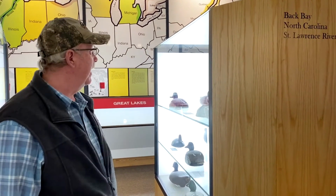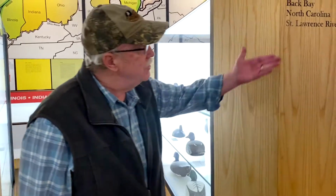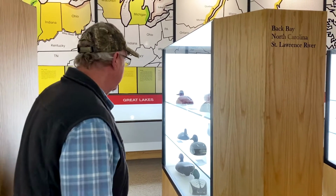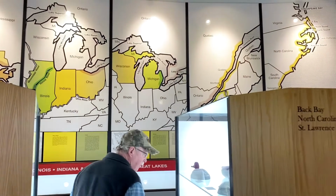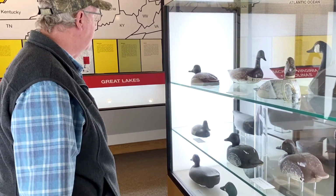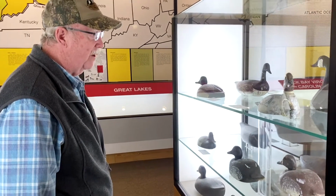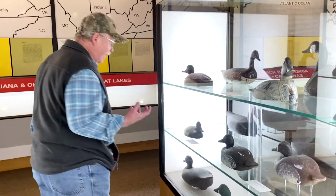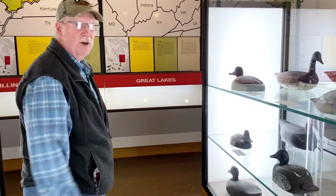So right now we're going to get into some, as you can see, Back Bay, North Carolina and St. Lawrence River. St. Lawrence River is going to incorporate both sides of the fence, United States and Quebec and Ontario. So off we go. Let's do it. I'll admit right now, I have never been a big follower of St. Lawrence River decoys, other than I find them very rugged and very aesthetically pleasing. But other than that, we'll show you what we got.